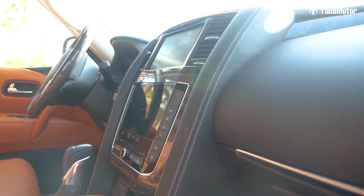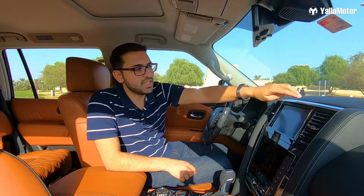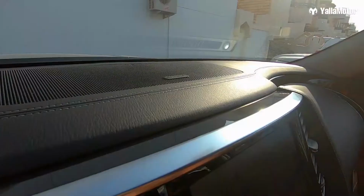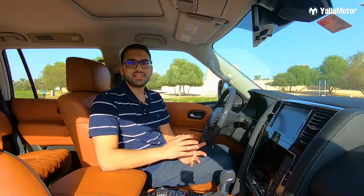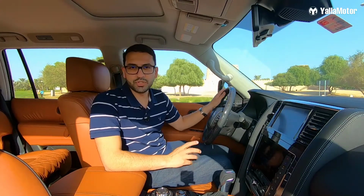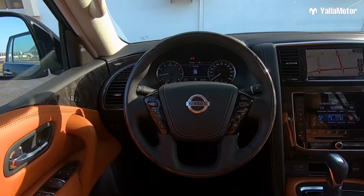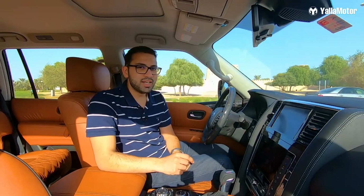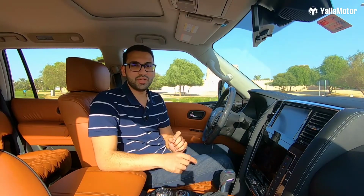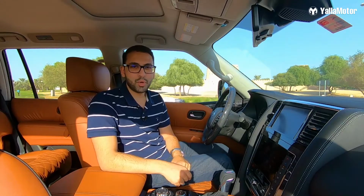2020 Patrol. For starters, all the shiny chrome pieces have been replaced with matte chrome for a more elegant touch. Secondly, there's dark ash wood trim that runs across the door panels, the steering wheel and the center console. And it does look familiar, and that's because it used to be available on the Nismo in previous year models.